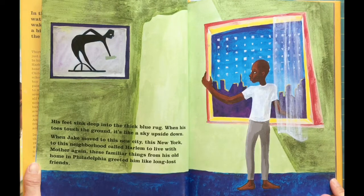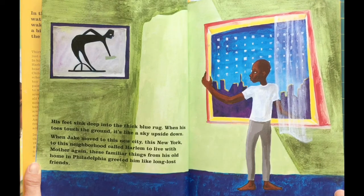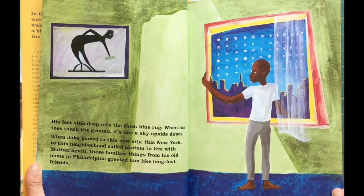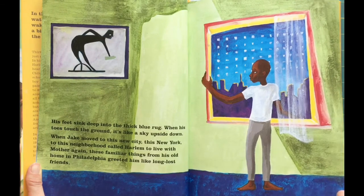When Jake moved to this new city, this New York, to this neighborhood called Harlem, to live with Mother again, these familiar things from his old home in Philadelphia greeted him like long-lost friends.